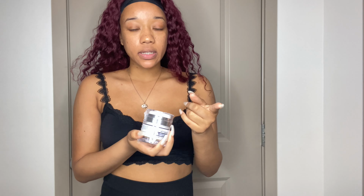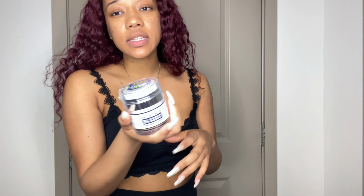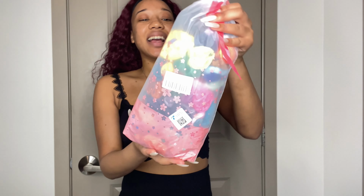I bought this before I bought the sweet cookie stuff, but this is basically an intimate whitening type of gel or whatever. And basically I just bought it for my bikini area because it's almost summer and it can't be dark down there. So I got this too. This is just intimate whitening cream. It had really good reviews on Amazon, so I wanted to try it out. But I did go ahead after I bought this and buy the sweet cookie stuff. So we'll see.